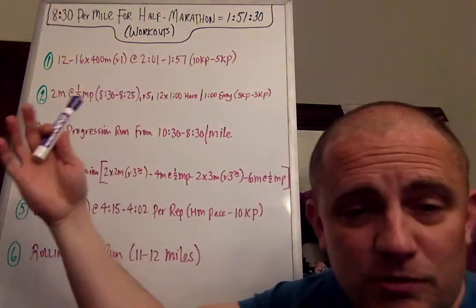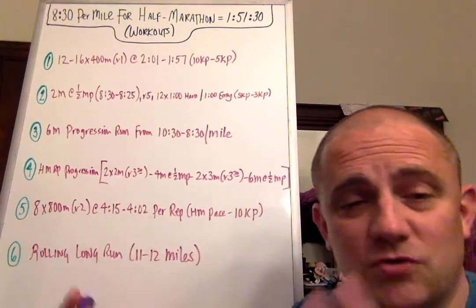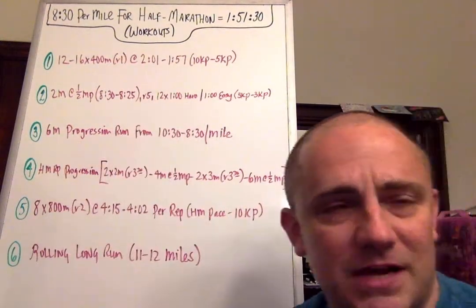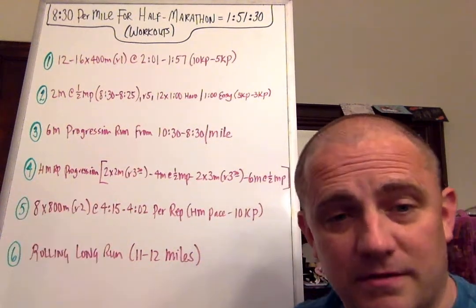But let's say we're sticking with 2 miles. You're doing that at goal pace. It elevates the heart rate. Okay, and this is after a warm-up and drills and strides and all that stuff. And then you take a 5-minute active recovery, and then on the back end you do 12 times 1 minute hard and 1 minute easy, fartlek. So 12 minutes of totally hard running within a 24-minute block of running.